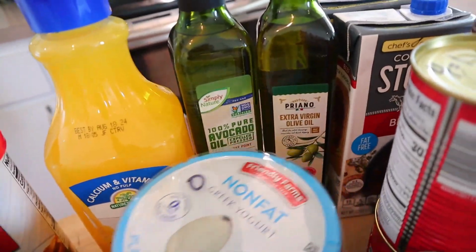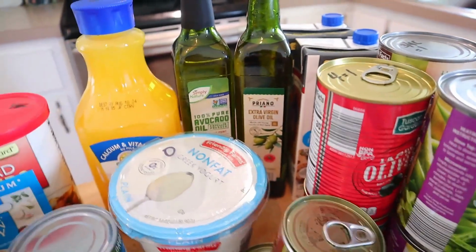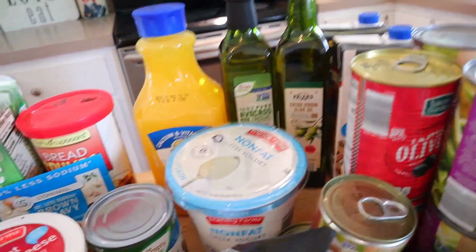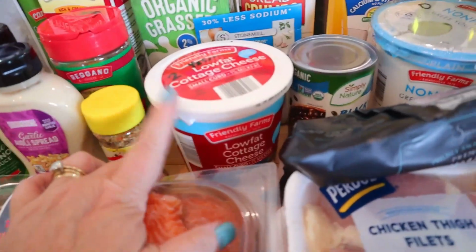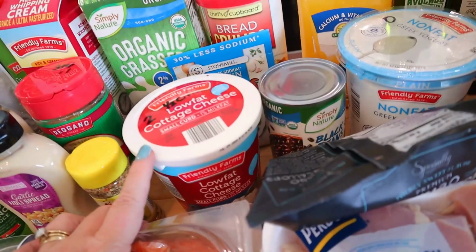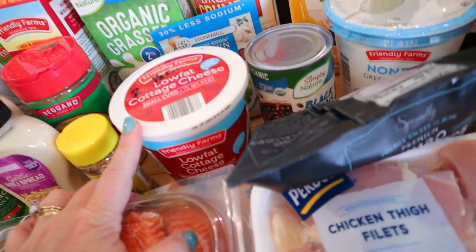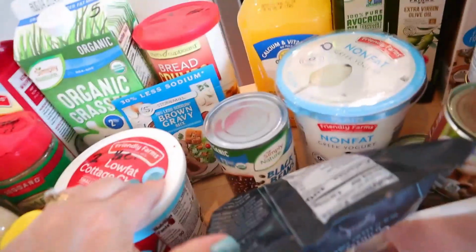And then I got some avocado oil and also some olive oil. And I think those are like, what, 5 points maybe for a tablespoon and like 120 calories. I also got some cottage cheese. I didn't need to go to Publix, so I usually love the Good Culture cottage cheese, but I can only find it at my Publix. So I just picked this kind up for now. This is the low-fat cottage cheese, 2 points for half a cup and 90 calories for half a cup.